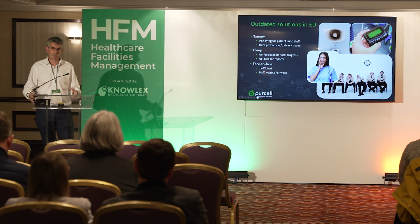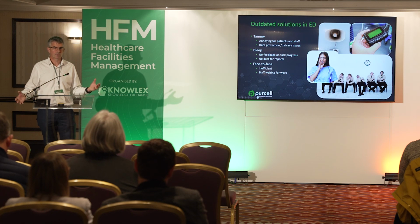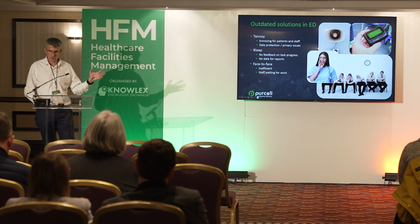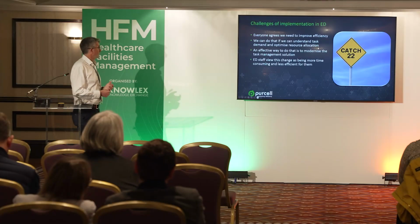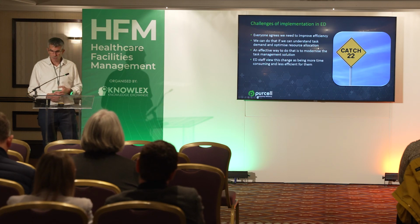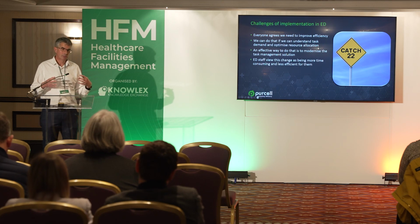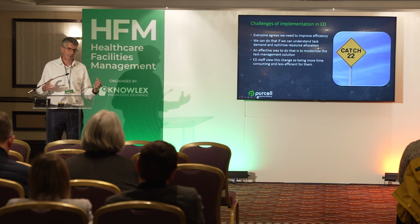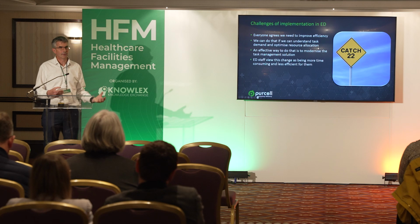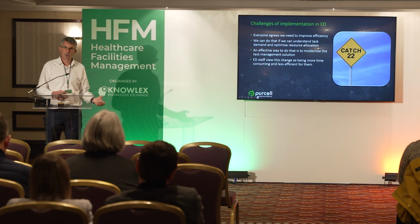And when they're busy, when the ED department is busy, then there's delays. There's patient delays, patient movement delays, people not getting to X-ray, those sort of things are happening. Everybody agrees that we need to improve efficiency, and we want to understand the task demand within the department. So understanding that task demand allows you to properly resource the department.